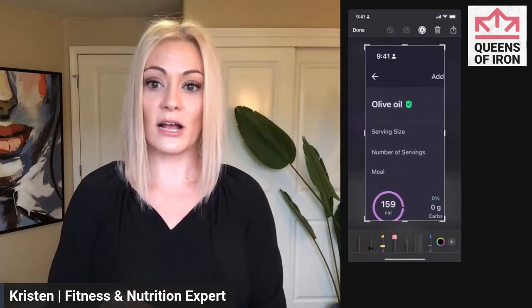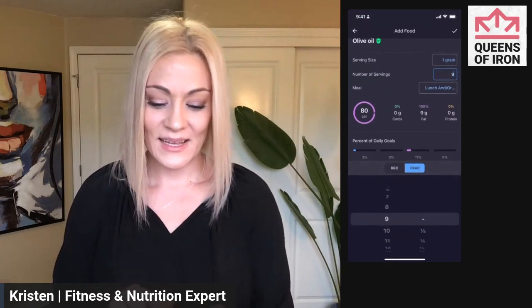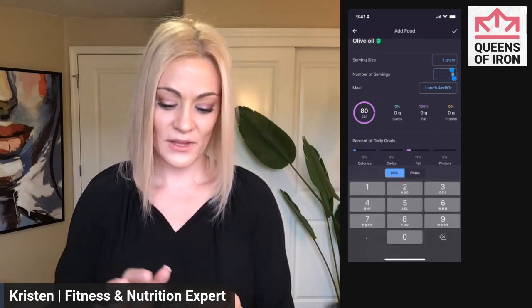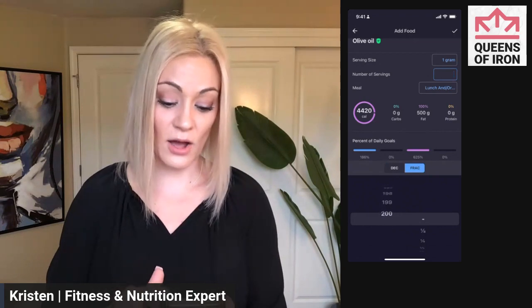One more thing on this screen, you can see the green check mark. That just means MyFitnessPal has deemed it more accurate. So it's a more trustworthy source than the options without it. Okay, great. Oh, one more thing, ladies. If you're seeing this crazy wheel, you'll see at the top, it says decimal and fraction. Put it on decimal, because then you can do 500, versus you're like, oh my gosh, it only goes to 99. Oh, they increase it.